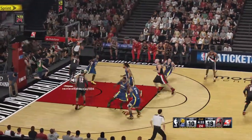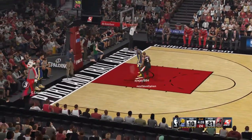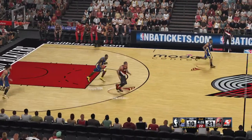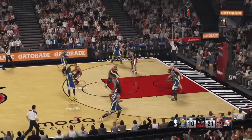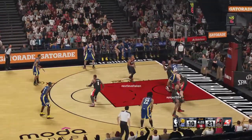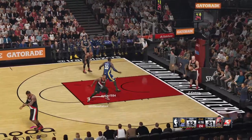Trailblazers leading by 9. Cashes in for a double-digit lead. McCollum's got 13. Pacers shooting about 33%. Not happy with their play on that end. Here's Hibbert. And good coming on the assist by Rodney Stuckey.